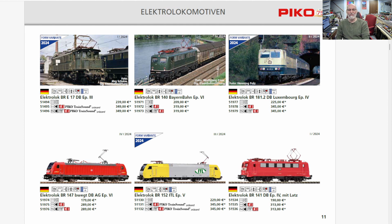Next to it, the Class 152. I'm actually looking for a 152, but that's not the one I want. That's Era 5 ITL. And then next to it, a Class 141. So you have a 140, but there's a 141 Era 4. See, that original Class 140, I think, would have been Era 3.